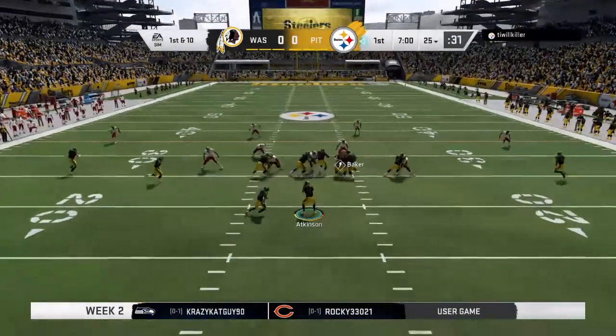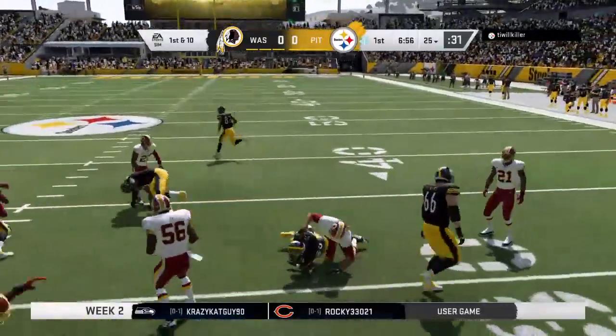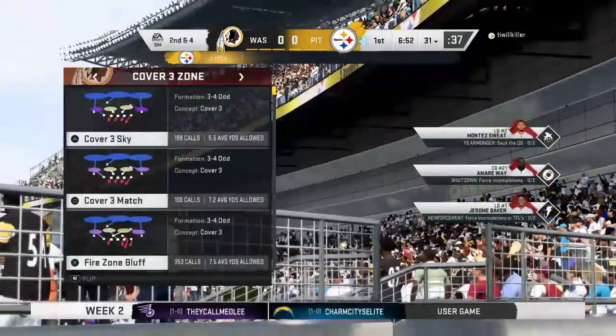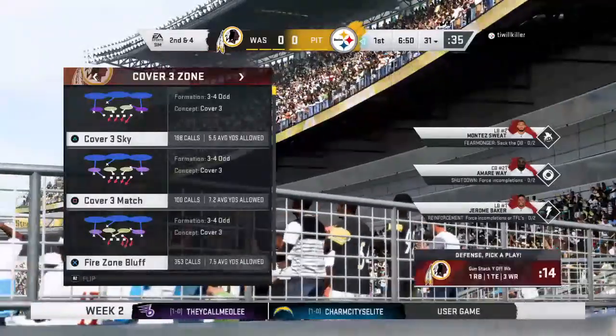Check it out. They run for the first time with Justice Hill. And he'll wind up with about 6, up past the 30 to the 31. The game's first play produces 6 yards, brings up second down.